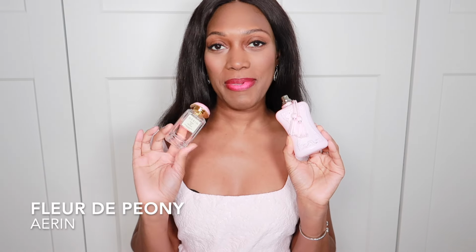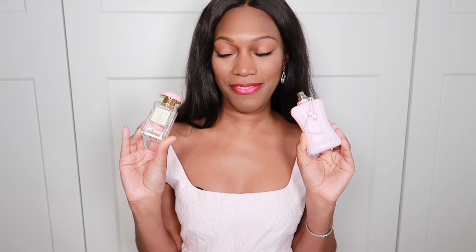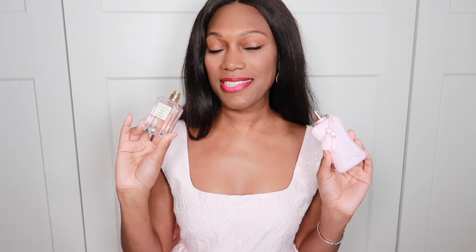If you like DELINA, then you're going to like Fleur de Peony by Erin. This is a beautiful lychee and peony perfume that smells fresh, pretty and clean, highly feminine, and it gives me DELINA vibes. Fleur de Peony has pomelo, it has lychee, and then you have the musk, broxan and some sandalwood notes. So they are fairly similar because they open up with the lychee.